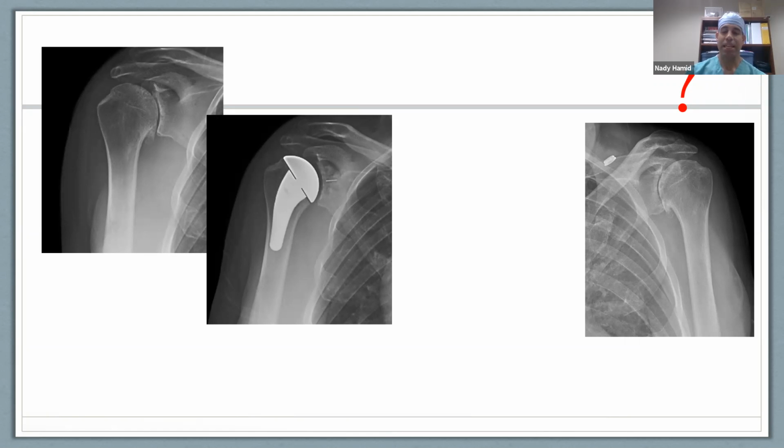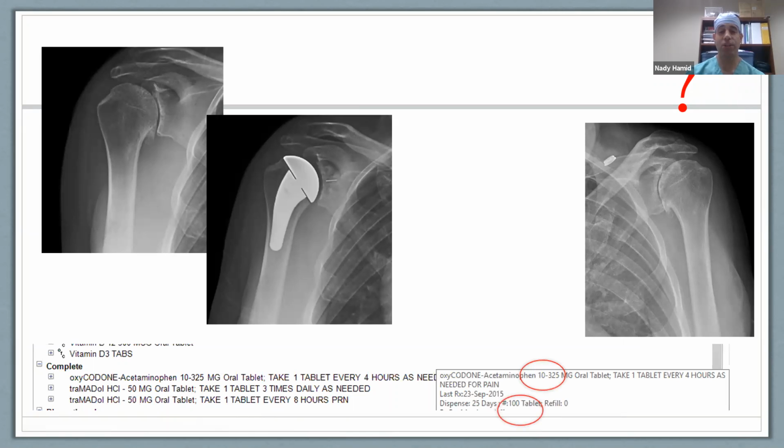And it got me thinking a little bit, and I actually looked back at what I gave him for his first replacement. And this is the prescription. This is a screenshot from his chart, and that is the prescription I gave him. Percocet 10s, 100 pills. And why did I do that? Well, at the time, that was kind of what we did.